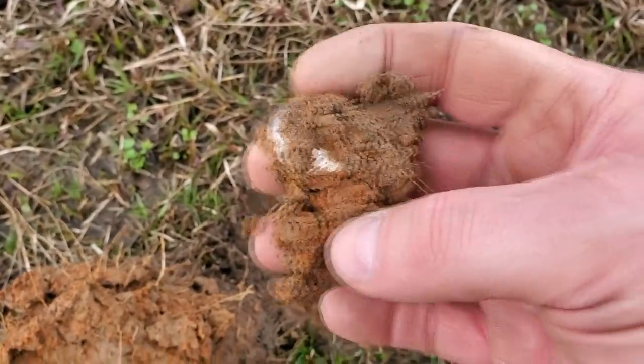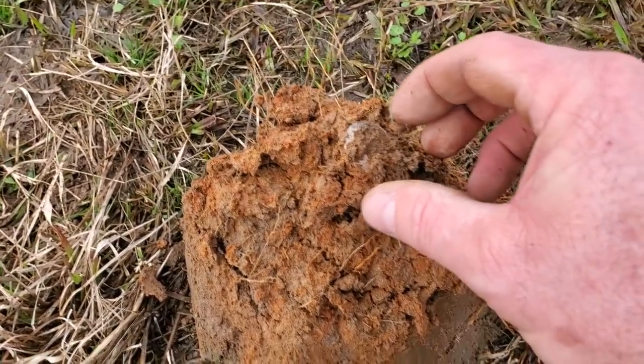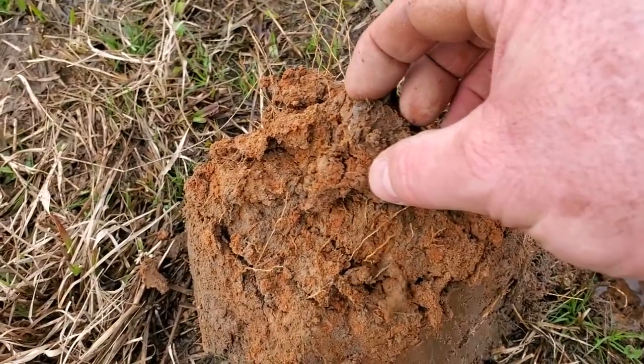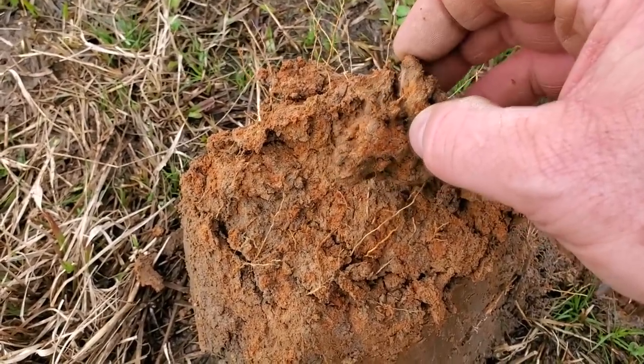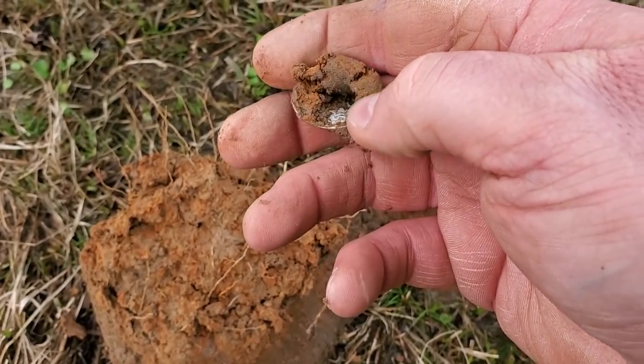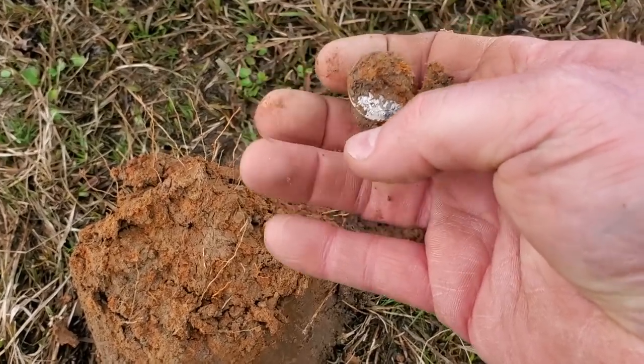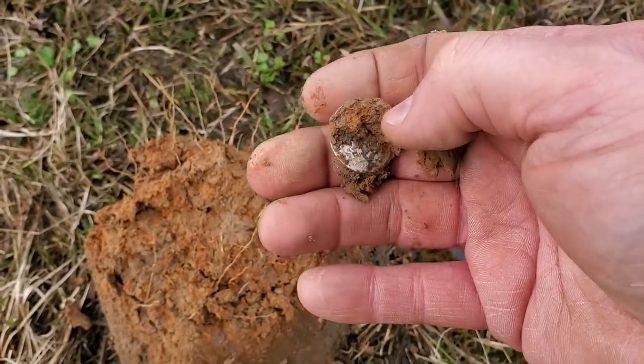What has it got on it? I don't know. This is clay. It's real sticky clay. Is that a quarter? What is this? Is it a wash? It better be a quarter. Oh, man, I think it's seated. Or is it barber? It's barber. It's barber. 18-something. Oh, man.